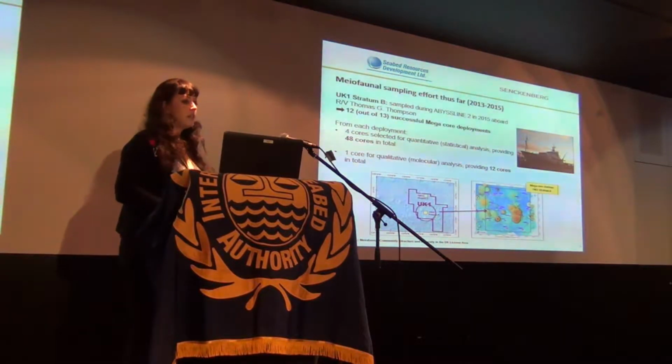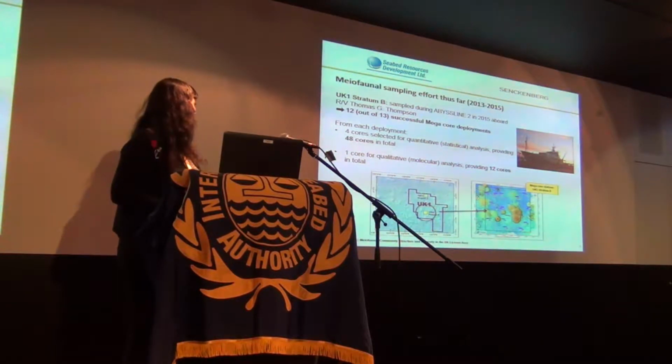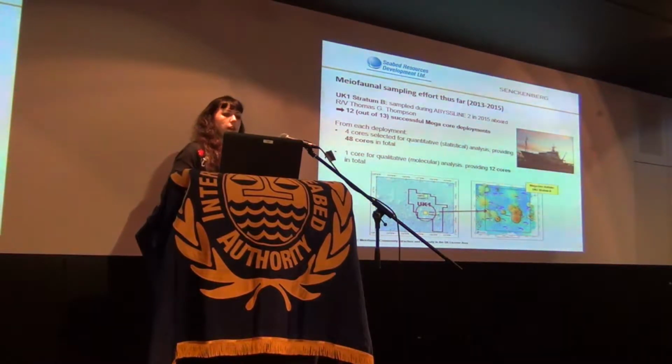UK1 stratum B was sampled during Abyss Line 2 in February-March this year aboard the research vessel Thomas G. Thompson, with 12 out of 13 successful megacore deployments. Here, 4 cores were selected for quantitative analysis, providing 48 cores in total, and 1 core was selected for molecular analysis, providing 12 cores in total.